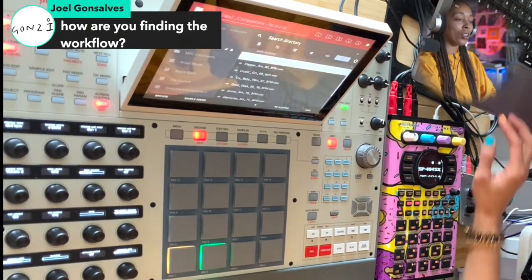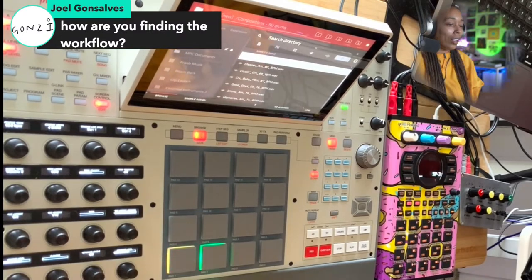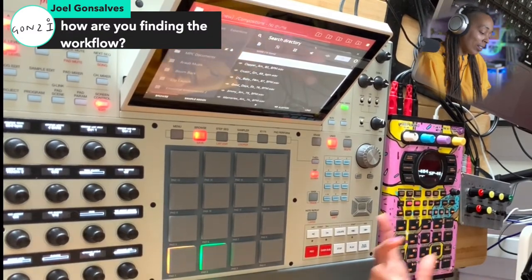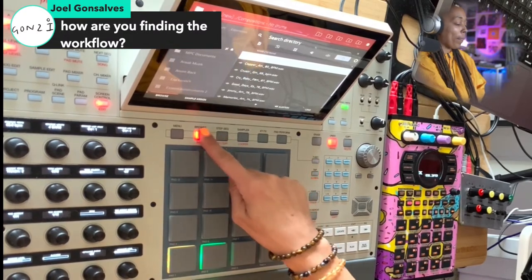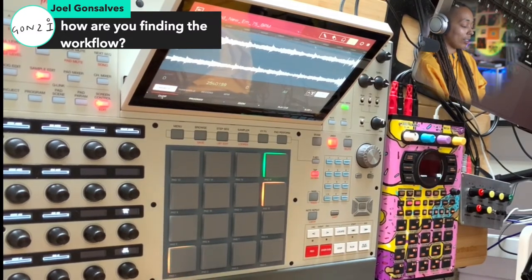How are you finding the workflow? I'm finding it. It's going places. I'm trying to get to the Jay Dilla part where it's 5 minutes. I'm almost there. We almost there. I'm so excited.